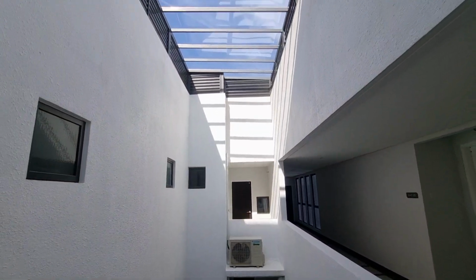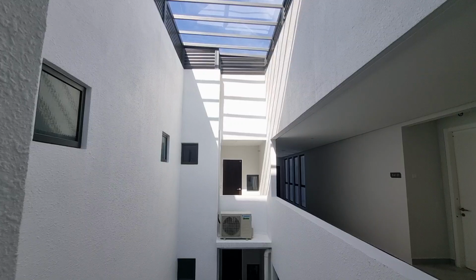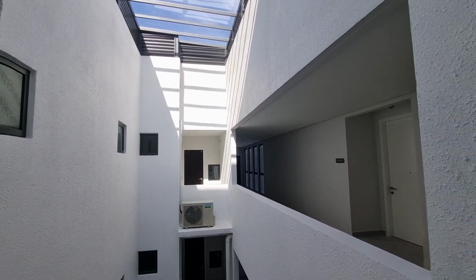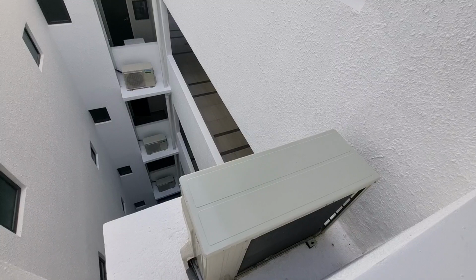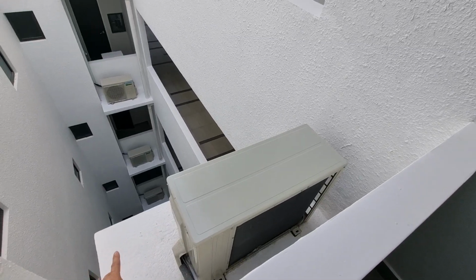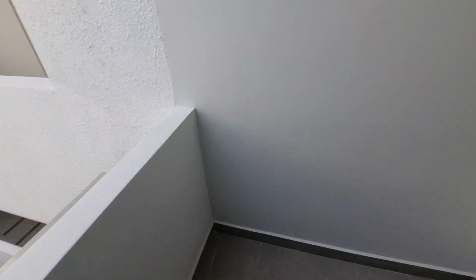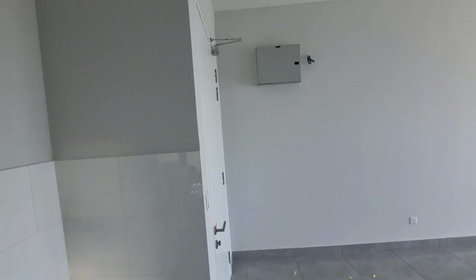And because again, it's the top floor, so you have lots of sunlight. No rain, because they've again covered it up for safety purposes. So it's just sunlight. That's more than enough, right? Because you also don't want water splashing into your unit, onto your aircon compressor. So this is the aircon compressor for the living room. They put it on an external perch here, as opposed to putting it outside on your balcony area. Your DB box.